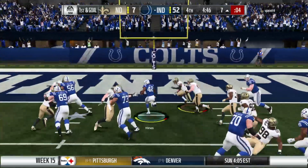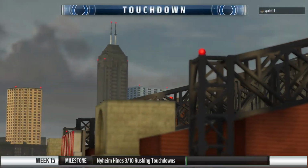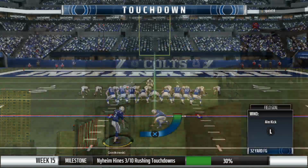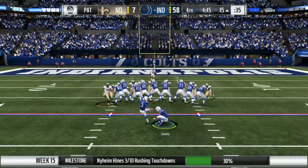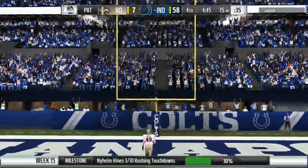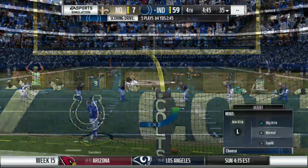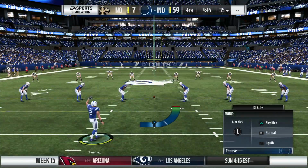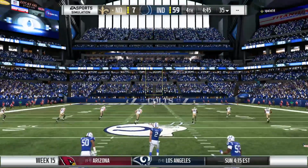They'll try and run for it on 1st and goal. And he takes this one in for a Colts touchdown. Nyheim Hines, his 4th touchdown on the year. And the Colts just continue to pour it on. And he puts it through. Set now to kick this one away, and off it goes.